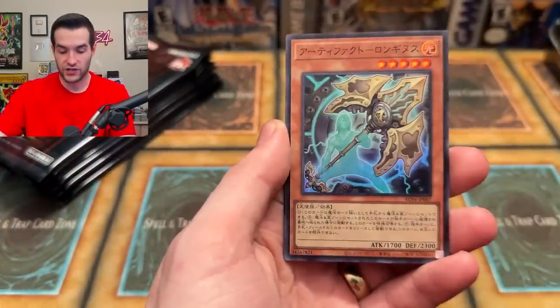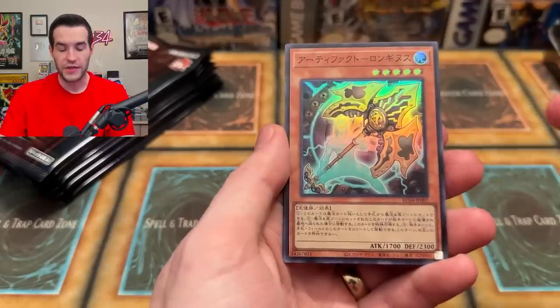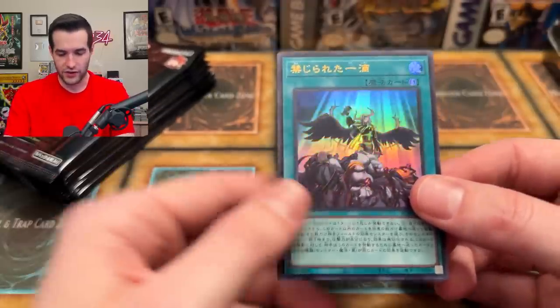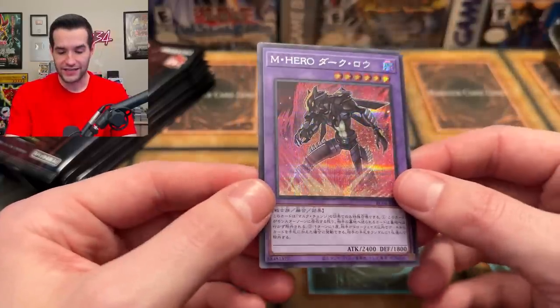That's a Striker Dragon, super rare, Artifact Lancia. So another cool thing is, they can be super rares. They can be extra secrets. They can be ultimates. Like, this card could be any rarity, which is really, really awesome. Forbidden Droplet. Wait, what is that? An ultra rare? Yeah, okay, they do have ultras. So ultras are not guaranteed. And then a Dark Law. Wow, that is a beautiful card.